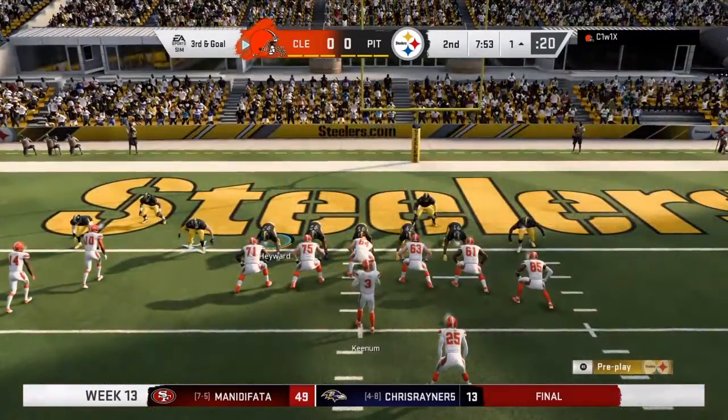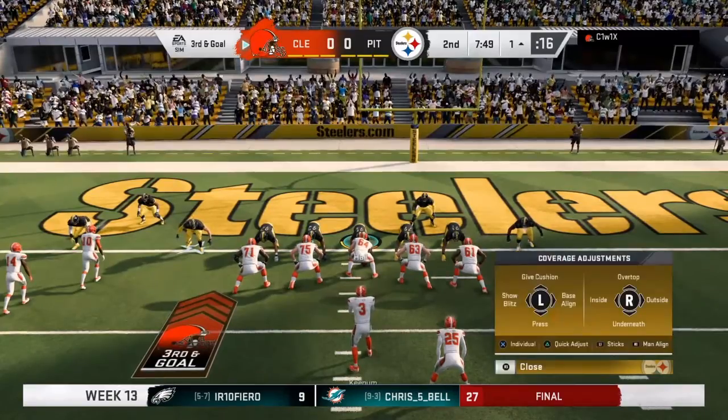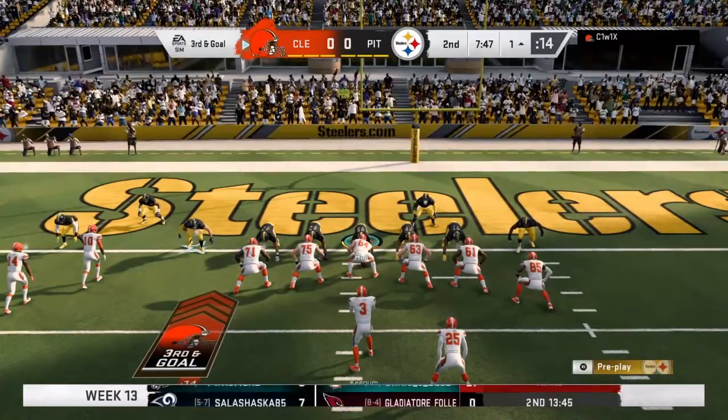They've gotten it to the 1. Can they get that final yard here on 3rd and goal? There you go.